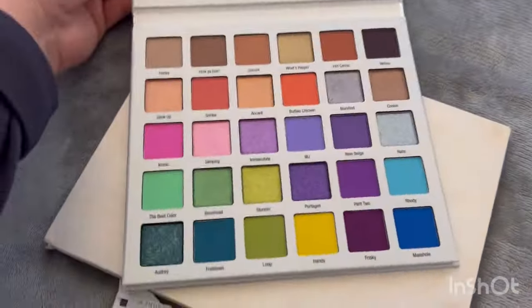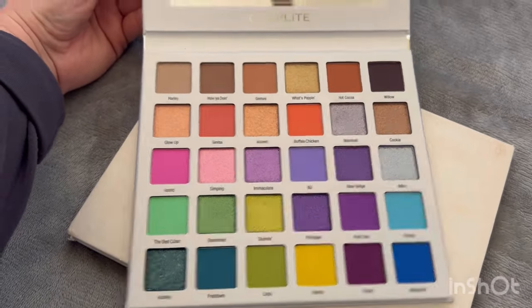Michaela palette. I'm going to keep this one. I think it's pretty. I haven't used it yet, but it's really beautiful shades, actually, so I'm going to keep it.